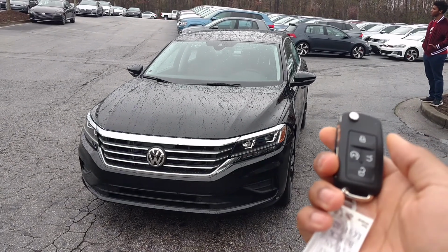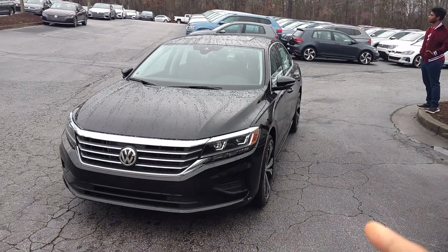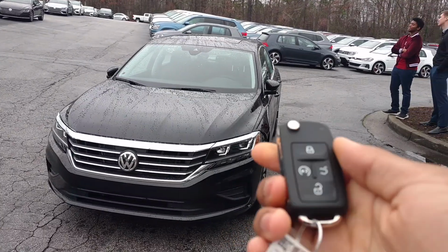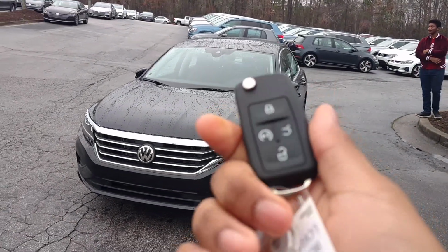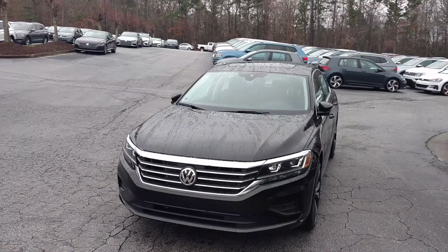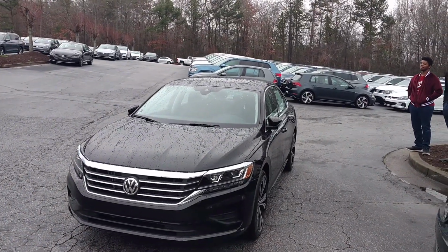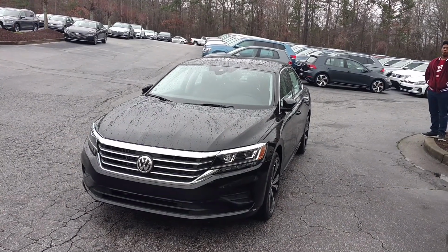When you lock it, the mirrors actually fold in when you touch the door handle and lock it. This is the older key, older Volkswagens have been using this key for many years now, and the new generation will update it. But I'll rate this one a 9 or an 8 because I like it. It's comfortable, it's smooth, it's quiet. I've driven many of them.